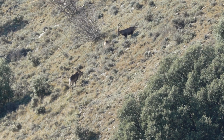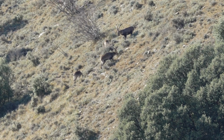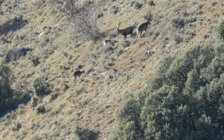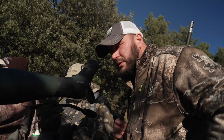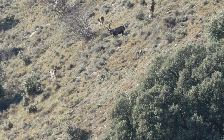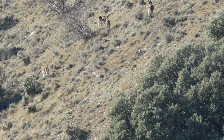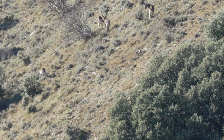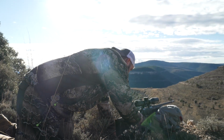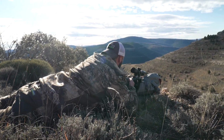Which one? The one looking away or looking at us? The one looking away. The one with his butt to us? Yes. Take your time, no rush. Let it go.